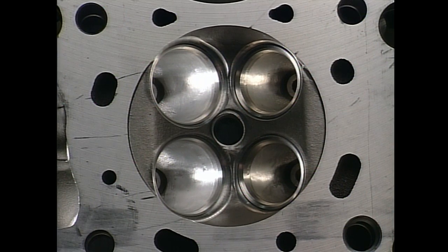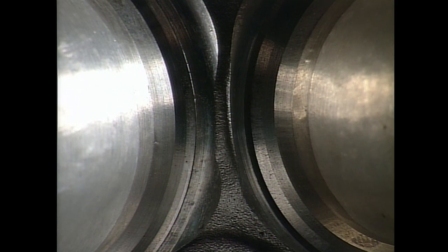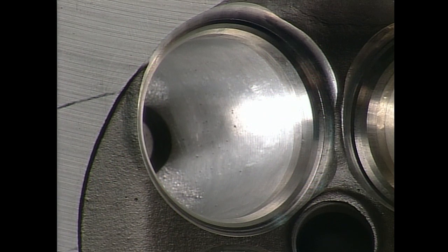For this 1998 model, or actually from the late 1996 models, these modifications by hand were done by specially designed machines, which did amazing precision work that was actually impossible to do by hand.